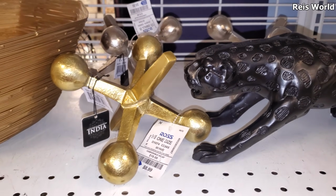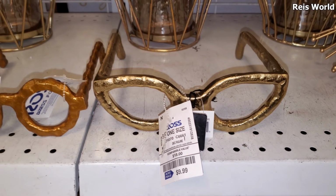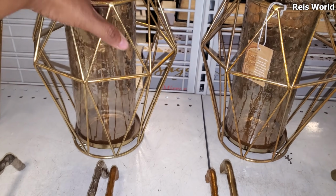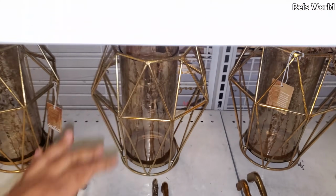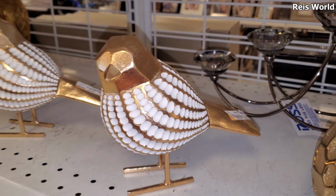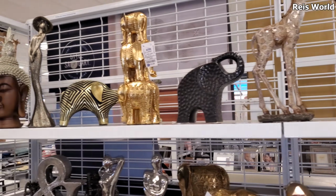Like Jack's, right? Oh look, here's a different style. Those are $10. Those are kind of funny, right? These are somewhat nice. I like this. $13. Then of course, love all blinged out. $9 for these birds. Well, that's new. A lot of giraffes, animals.